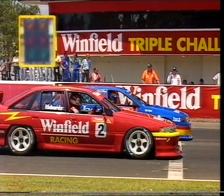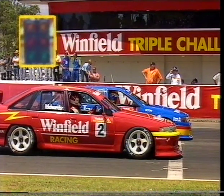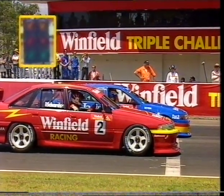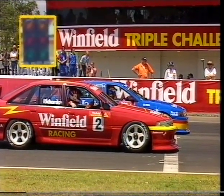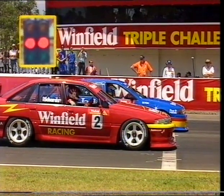Here we go, set for a start. Who'll win the drag down to the first corner? Glenn Seaton on pole in the Falcon. Jimmy Richards in the brand new Fred Gibson Motorsport Commodore. The crowd on their feet. They've come to see the big cars, the new ones in action. Of course, quite a lot of the other names not present here at Eastern Creek, but this should be a real good point of the season.